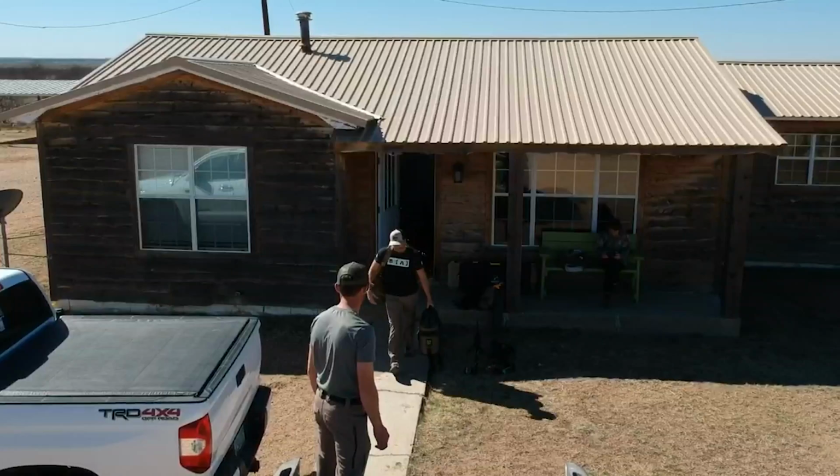Back in Texas at the Miller Ranch, and this afternoon, we're chasing Aoudad.